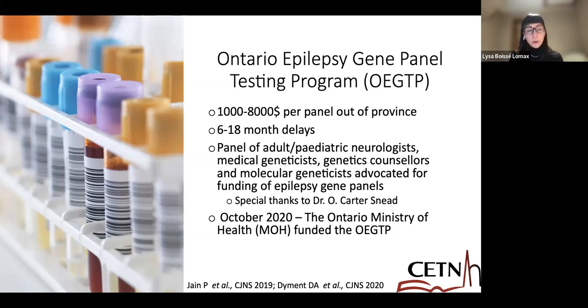But a group of adult and pediatric neurologists, medical geneticists, genetic counselors, et cetera, got together and advocated to the Ministry of Health that we should repatriate epilepsy genetic testing to Ontario. And in October 2020, the Ministry of Health gave a thumbs up to that. So right now, the testing for gene panels specifically is done in London Health Sciences Centre.